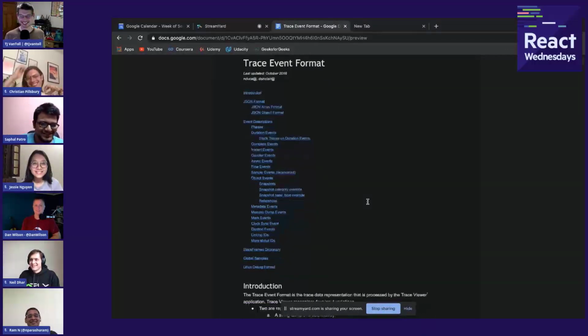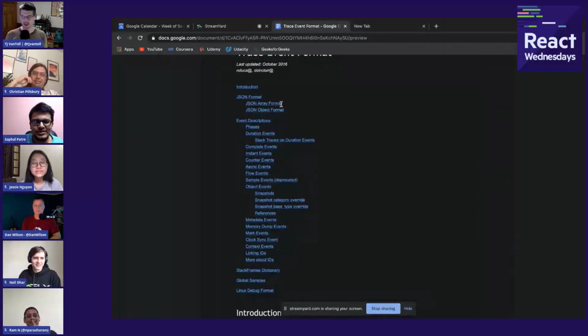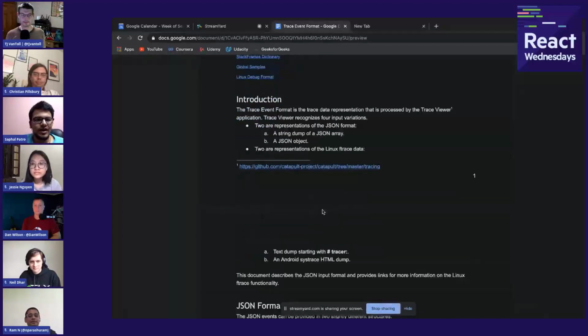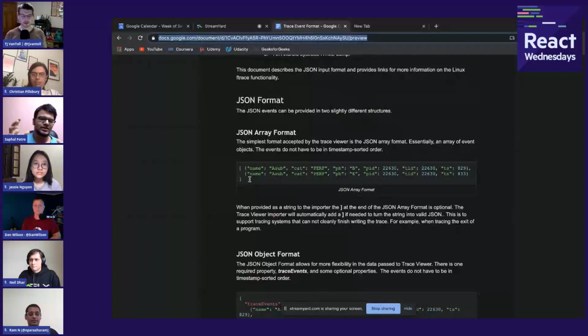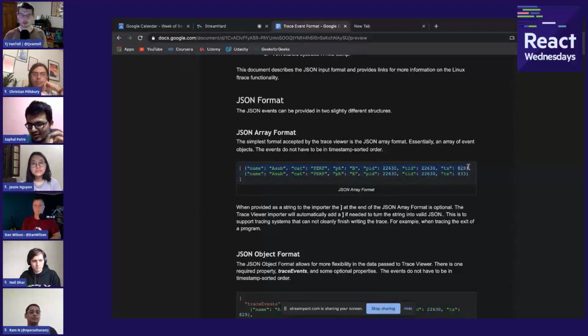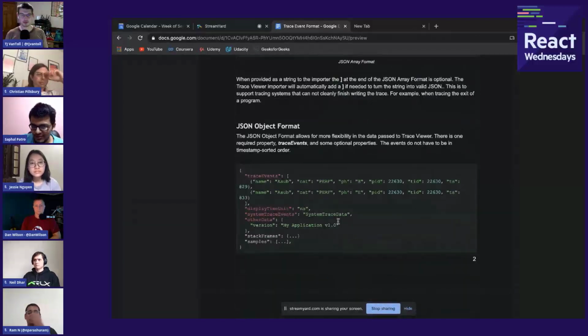So this is the trace event format, which dictates the two different formats that Jessie had talked about. These are the JSON formats: the JSON array format as well as the JSON object format. You can refer to this document for more details, but to sum it up, most of the stuff we see in Chrome DevTools is in JSON array format, which is simply an array, and each item is an event, or a node. What we get from Hermes is the JSON object format, which has three key-value pairs, like we talked about: stack frames, samples, and trace events.